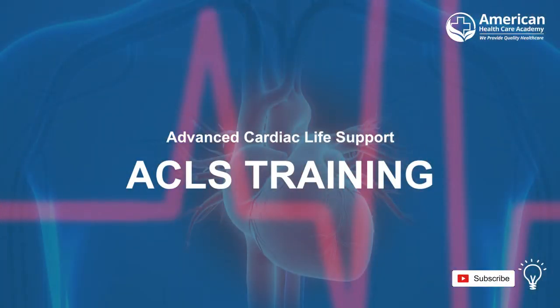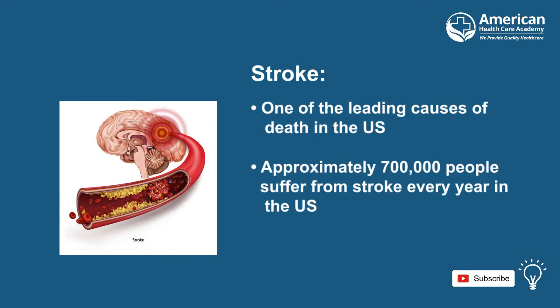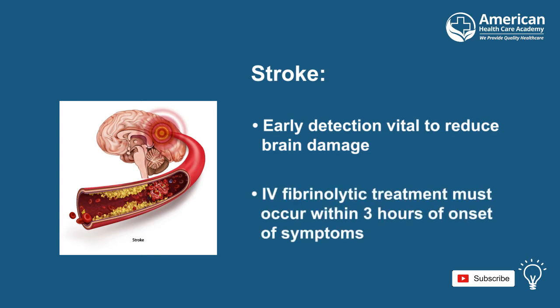Welcome to the Advanced Cardiac Life Support chapter on acute stroke. Stroke is one of the leading causes of death in the United States. Approximately 700,000 people suffer from stroke every year in the US, and 1 in 15 deaths are stroke-related. Early detection of stroke is vital to reduce brain damage or further complications, as IV fibrinolytic treatments need to be administered within 3 hours of the onset of symptoms.